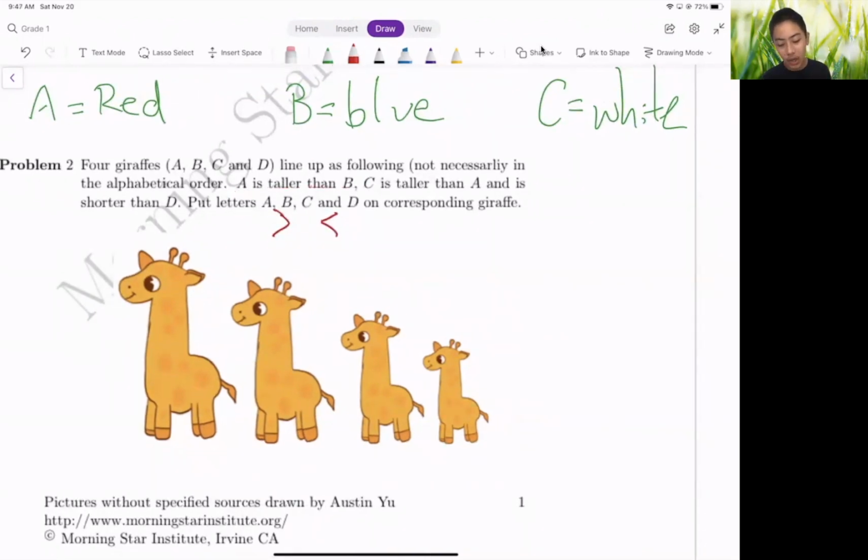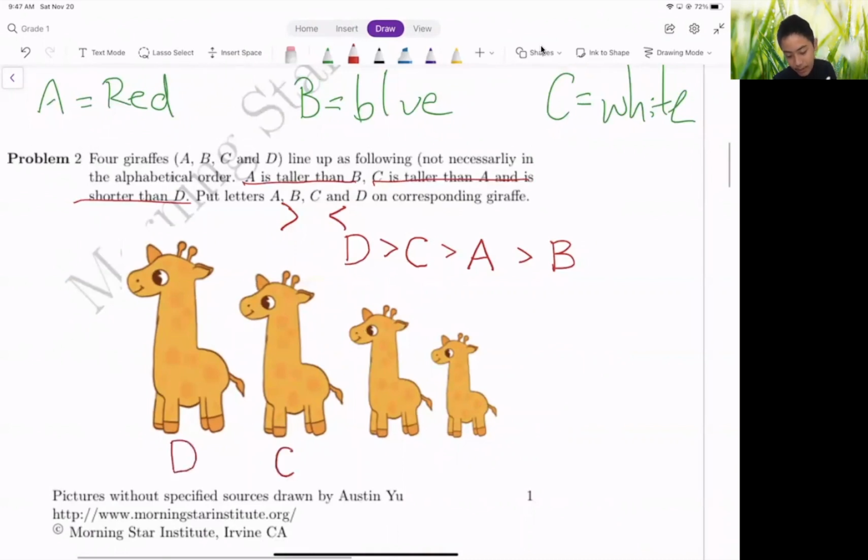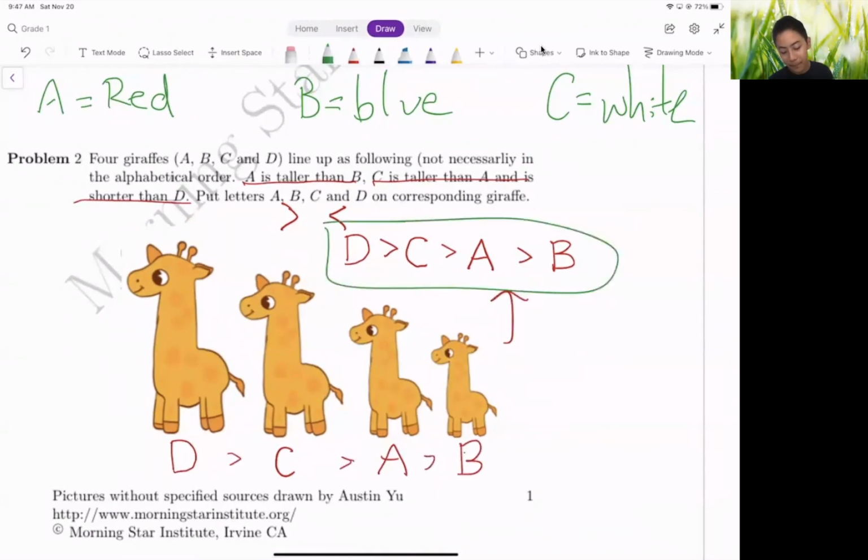First of all, we know that A is taller than B, so A is greater than B. C is taller than A, however, so C is greater than A. It should go like this. And C is taller than A and is shorter than D, so C should be shorter than D. Right here, we can line them up as follows: D, C, A, B. Just like what we just did above. So this is what you should have gotten. D is greater than C, C is greater than A, and A is greater than B.